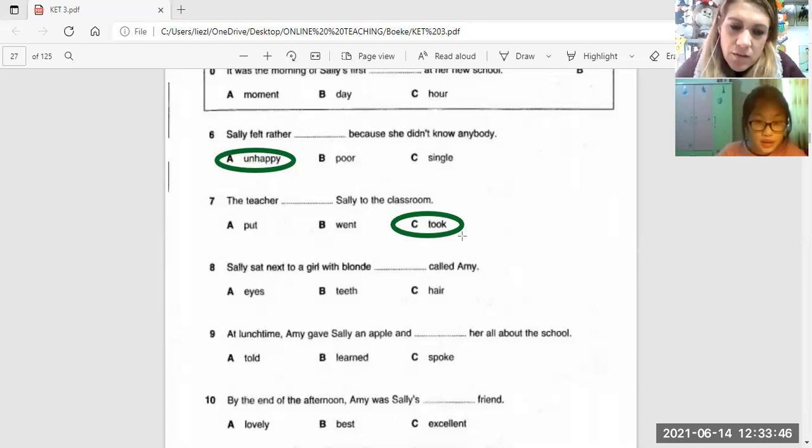Sally sat next to a girl with blonde called Amy. Blonde eyes, blonde teeth, or blonde hair? Blonde hair. Yes, you've got blonde hair. Good job. Number 9. Let's read number 9. At lunchtime, Miss gave Sally an apple and told her all about the school. Told her all about school, yes.